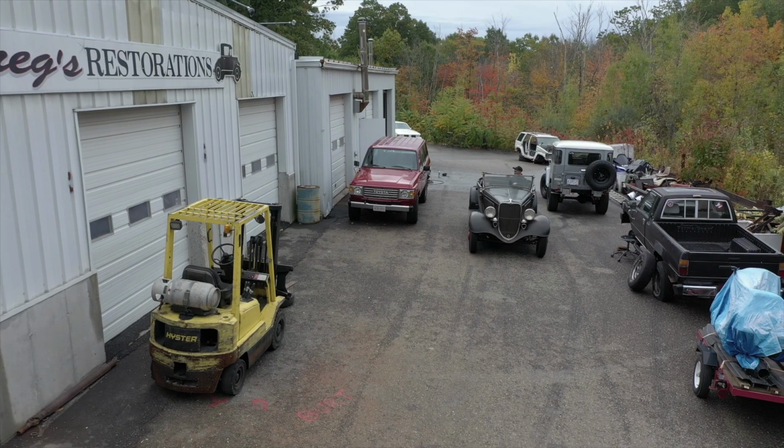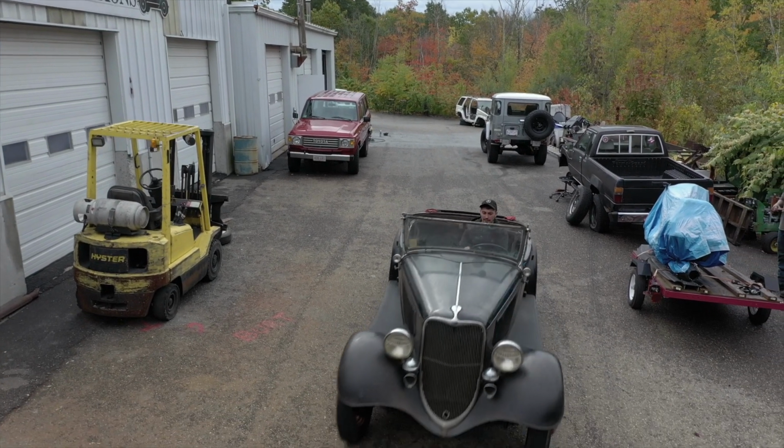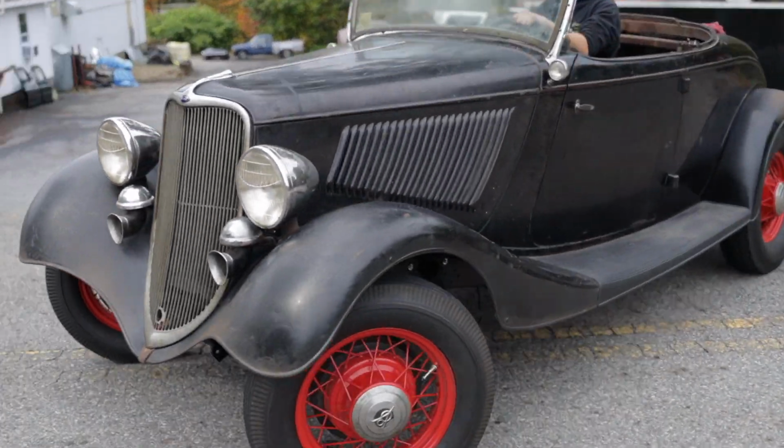This vehicle was restored in memory of Kevin's father. His name is George. I met George back in 2015, and he gave me specific orders on how to restore this car and what he wanted.